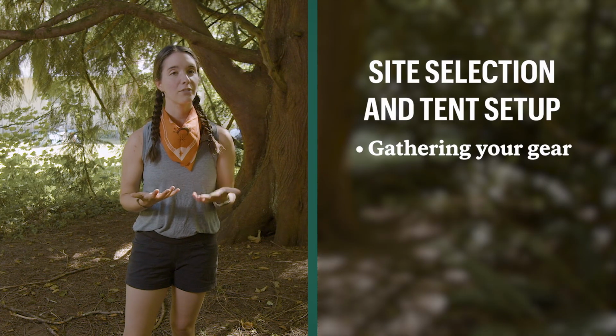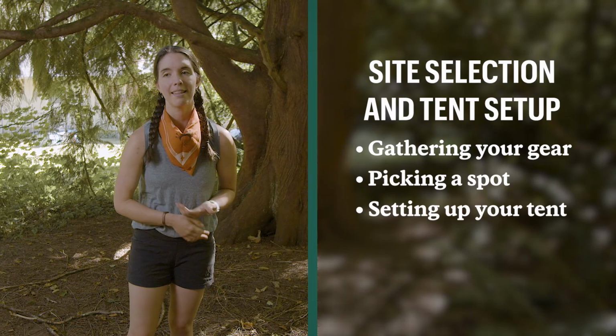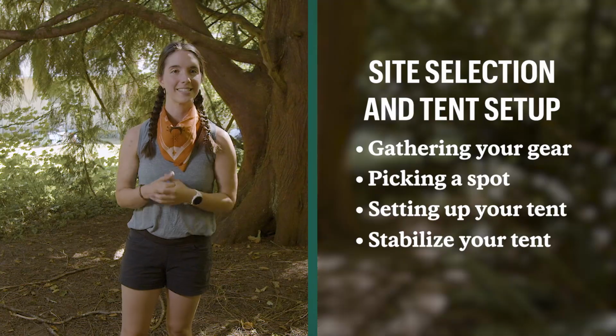In this video, we're going to cover everything you need to know to get out and take a camping trip. Now, before I get started, I'm going to be referencing different terminology on parts of a tent. So if you're unfamiliar with any of that, go ahead and reference the graphic below so that you can follow along. This video will cover gathering your gear for your trip, picking a spot to set your tent up, setting up your tent, and then, of course, some guidelines for how to stabilize or guy out your tent.